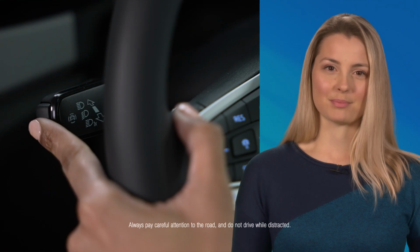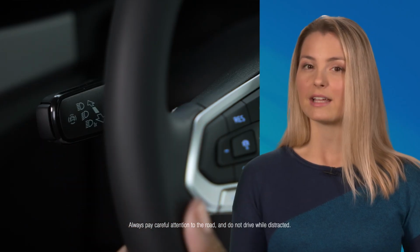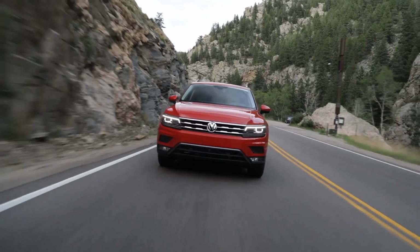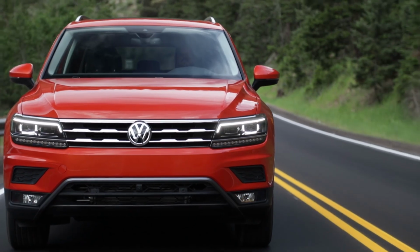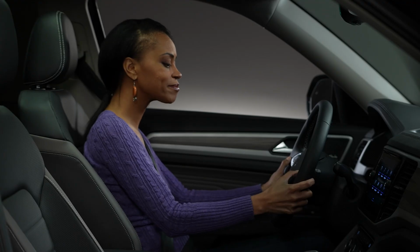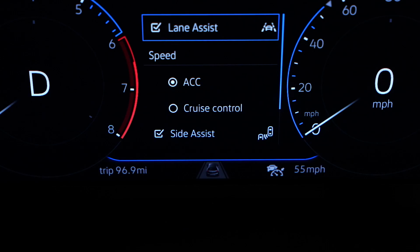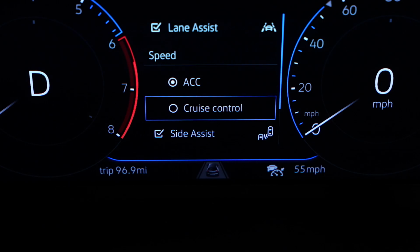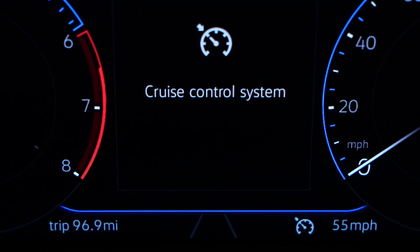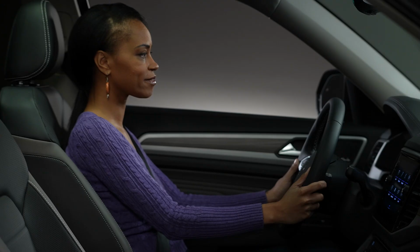Press the Driver Assist button to deactivate Adaptive Cruise and just use the standard cruise control. This may be necessary if anything is blocking the sensors and can't see the vehicles in front of you. Use the vertical menu buttons on the steering wheel to scroll to speed. Select Cruise Control in the digital cockpit, then press OK. The vehicle should now maintain a constant set speed.